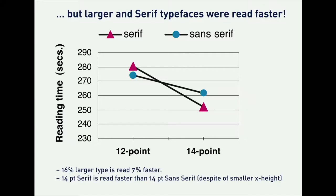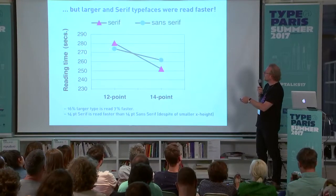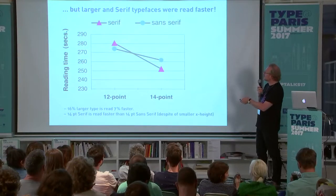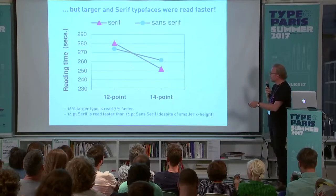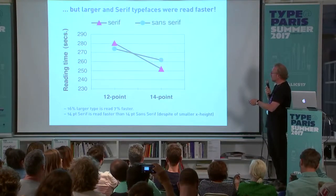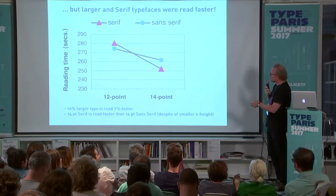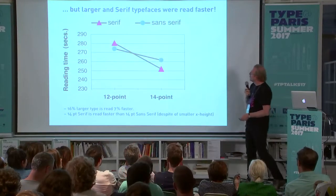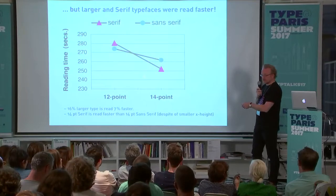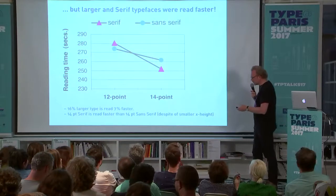And here, in 12 point the sans serif is read a little bit faster than the serif font. So it is this again. It is not only that the 14 point is read faster. It is also that the serif typeface reads faster at 14 point than the sans serif does. So this is what I questioned.